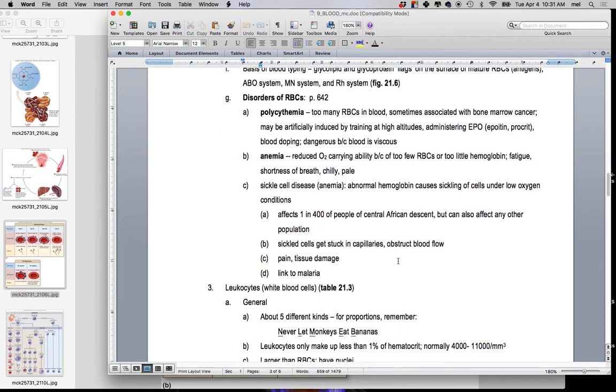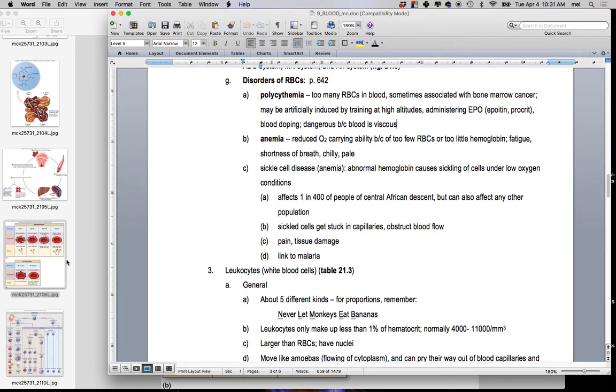Okay, so there are some disorders of red blood cells. Let's briefly talk about them. Can you have too few red blood cells? Can you have too many? Yes, most of us are Goldilocks and we've got just the right amount, but there are too few and there are too many. There's a million different types of anemia. One of them has to do with too few red blood cells. This is reduced oxygen carrying capacity. This one can be due to too few red blood cells.